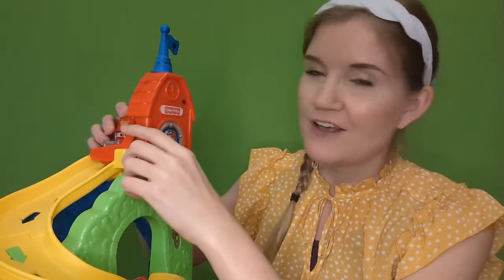Whoa. But wait a second. Helicopter does not start with k. Oh, but if we shorten it to copter, it does. Wow. And I know a rhyme about a copter. It goes like this. Copter, copter, fly so high. Copter, copter, whoosh on by. Copter, copter, fly down low. Copter, copter, where did you go?